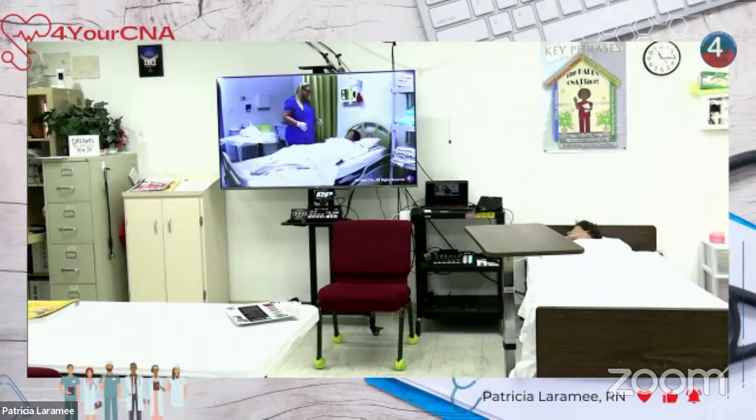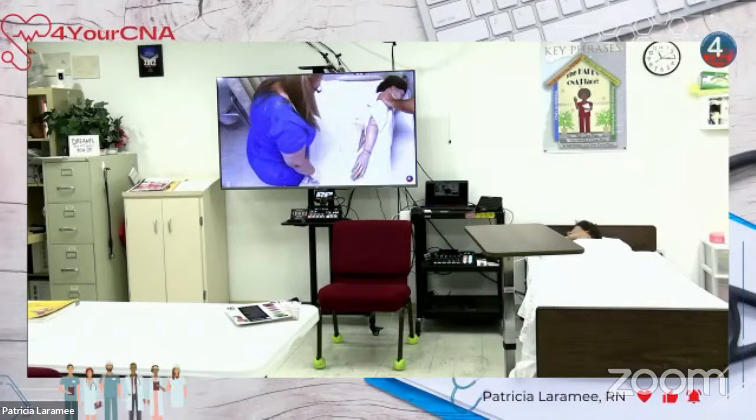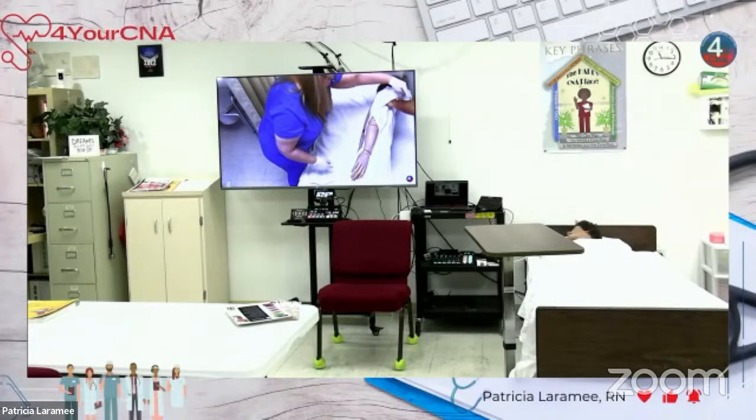Okay, now, Miss Jones, I'm going to ask you to turn on to your left side now. This is going to allow me to wash your back and give you a brief back rub. I'm going to ask you to scoot toward me, and we're going to go on to your left side. Ready? We're going to scoot toward me. One, two, three. Now, the evaluator will hold the mannequin in place while you complete your cleaning. Nice.